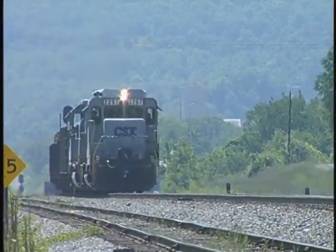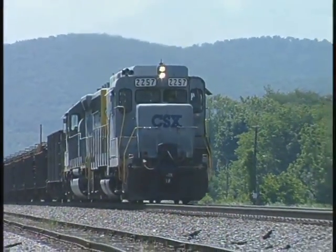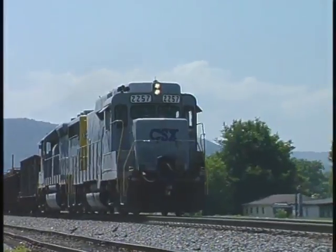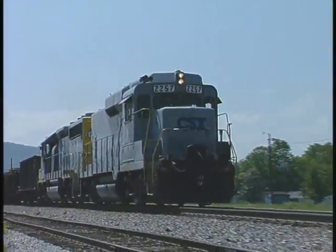The pushers have dropped into the siding, out of sight to the right, and the welded rail train gets underway as it continues north. It still has a long trip ahead of it to reach Nashville.